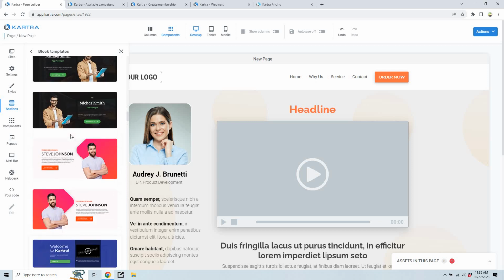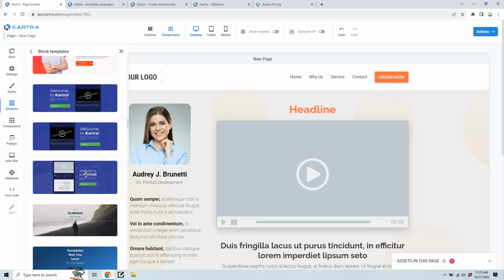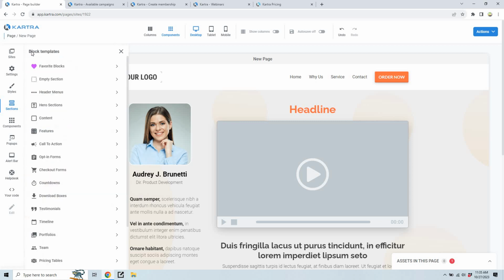A lot of them are personal branding pages, but in my opinion, some of these look great. You can change around the colors, simply edit the picture to be you or someone else, change the name, change the text, and you're going to be good to go for that specific section instead of gluing everything together. I really like that when it comes to the block templates. I'm very big on templates overall. I think that's really great.